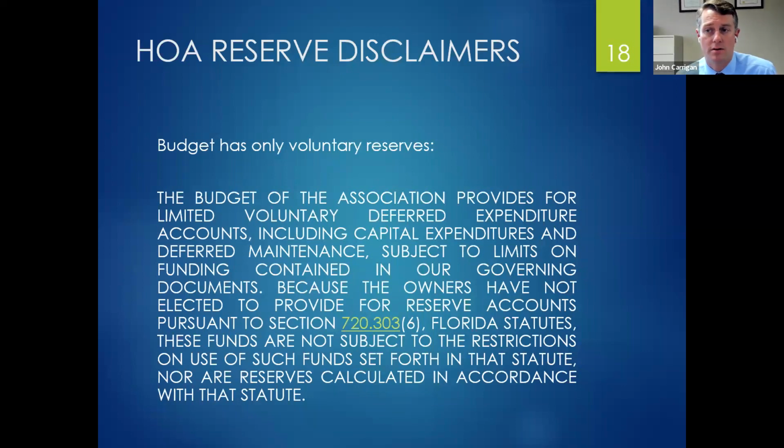In the HOA world, we are seeing it become more and more something that lenders want to look at. If you have mandatory reserves, it becomes a very easy decision for that lender, assuming that the buyer qualifies otherwise. If you do not have mandatory reserves, or you don't have reserves at all, I have seen some Fannie Mae lenders clutch at that and either not underwrite or create some other hurdles that have to be overcome as part of the underwriting process.